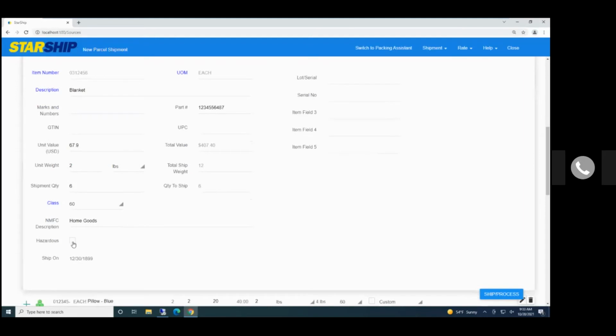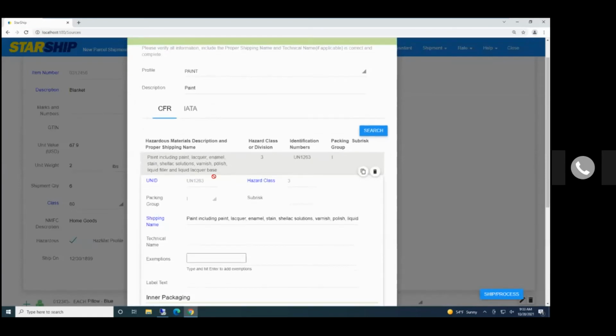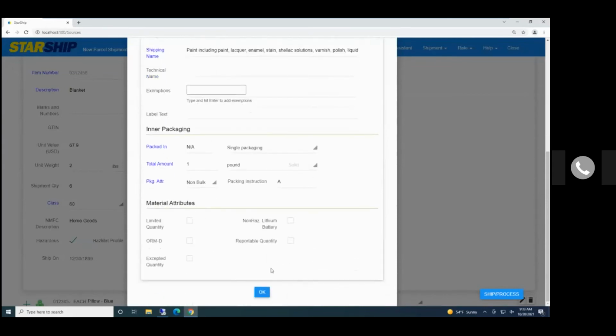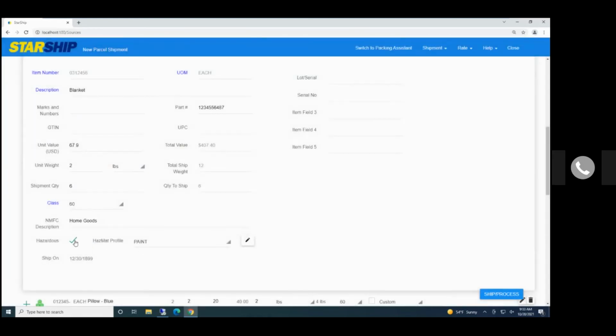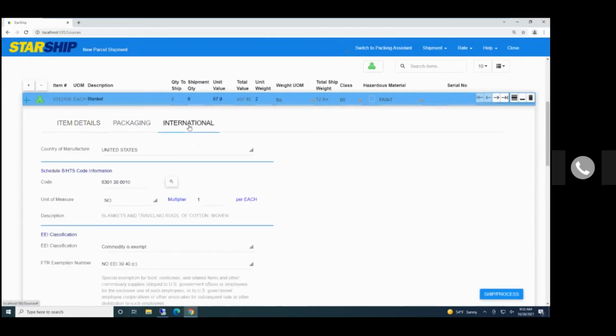Maybe you're shipping hazardous items. We do fully support that. We even fully support setting up profiles where I can put in all the correct hazardous information, all the way down to inner packing, what type of labels we need to print. So again, that could all just be stored inside of StarShip. And as a shipper, I don't have to worry about making sure I selected hazardous or I have the right NMFC code. Anyone doing international shipments, there's a whole database for international information.